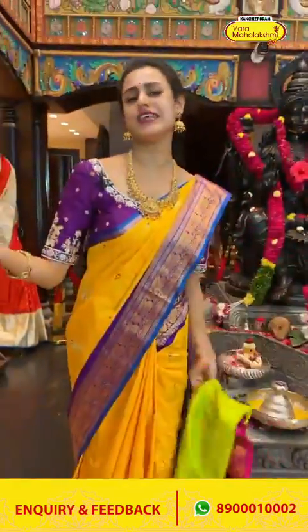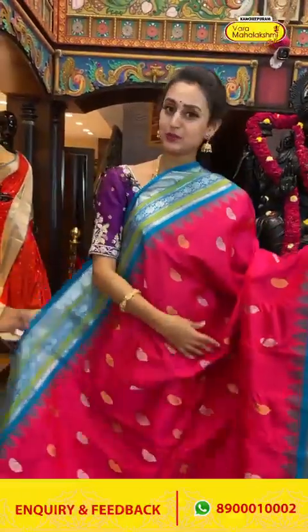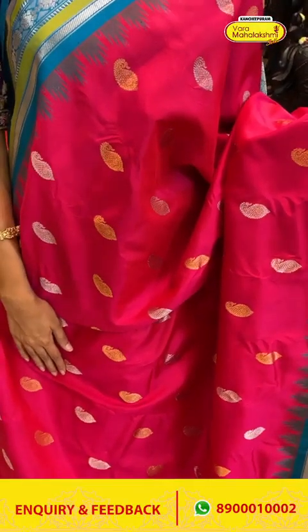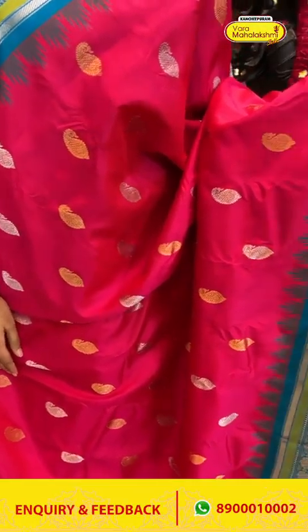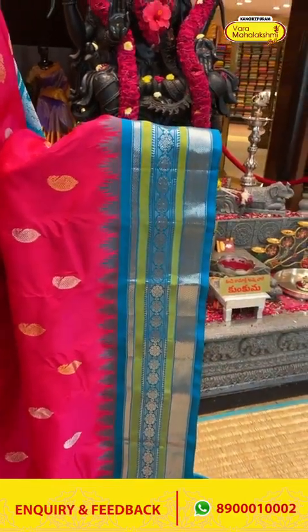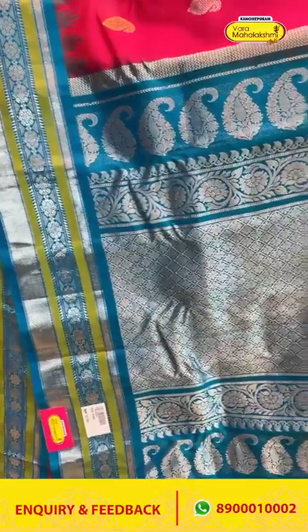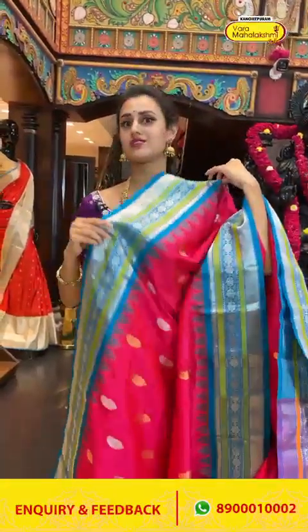So now moving on to the next beautiful saree. Let's see how pretty it is. This is again a beautiful one, which is in the color pink and blue. Coming to the body, it's paisley booties and zari, and the border is floral booties and cross lines with temples. And here comes the pallu, which is a beautiful floral brocade. And let me show you all the blouse. It's a very pretty contrast blouse, extremely lovely, extremely beautiful and extremely colorful.